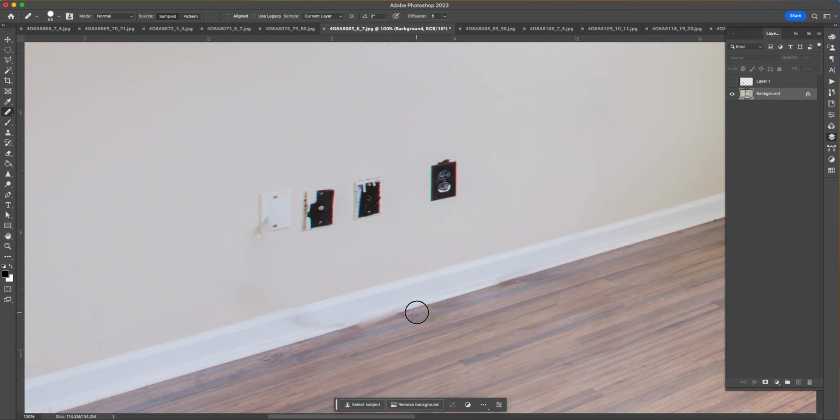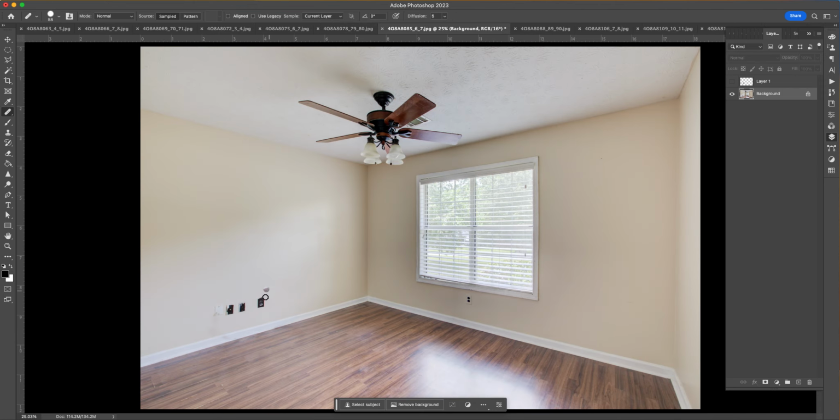All right, let's try that again. Again, when you zoom out, it's not going to be that noticeable. I may need to just, let me see, that area right there is a little pain in the butt. Let's see, will that fix? There we go. All right, let's say close enough for government work if we wanted to do the floor in here again.